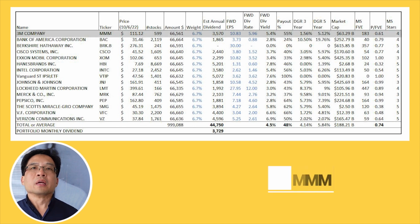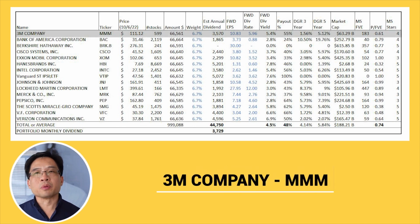Number 1, 3M Corporation, ticker symbol MMM, the makers of Post-its. It's a multinational conglomerate known for its research and development labs. About 50% of its revenues are from outside of the Americas.